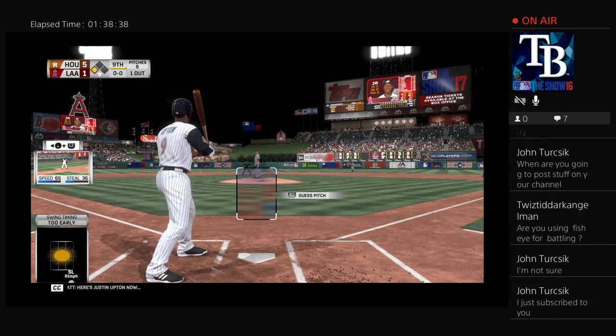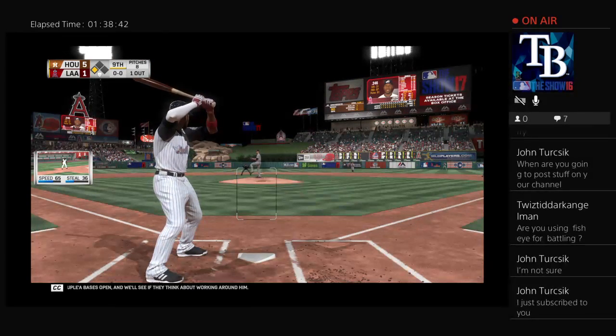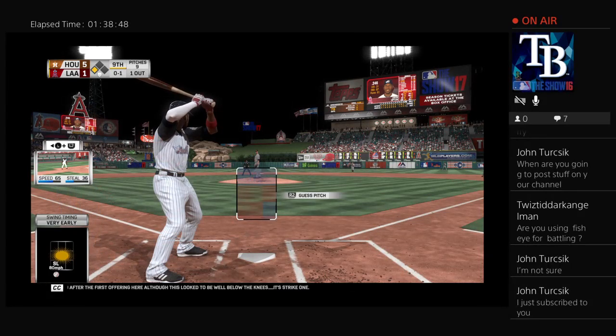Here's Justin Upton now. Although there are a couple of bases open, and we'll see if they think about working around him. And he'll go after the first offering here, although this looked to be well below the knees. It's strike 1.